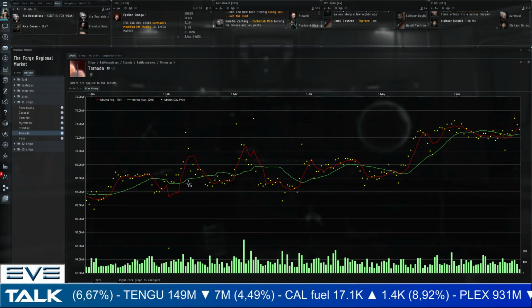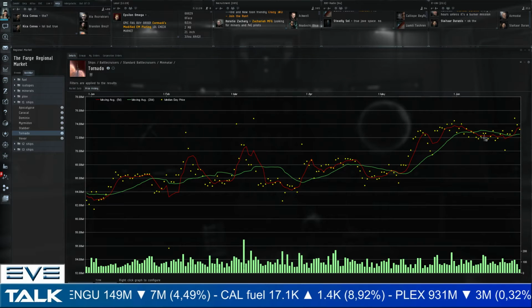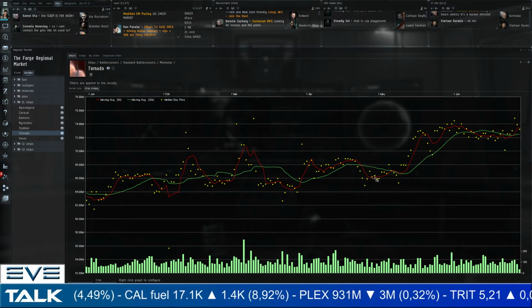Here's the Tornado. That one has clearly become more expensive and is now stable at around 72 million, where we were, I would say, 66 before that and before the mineral changes.